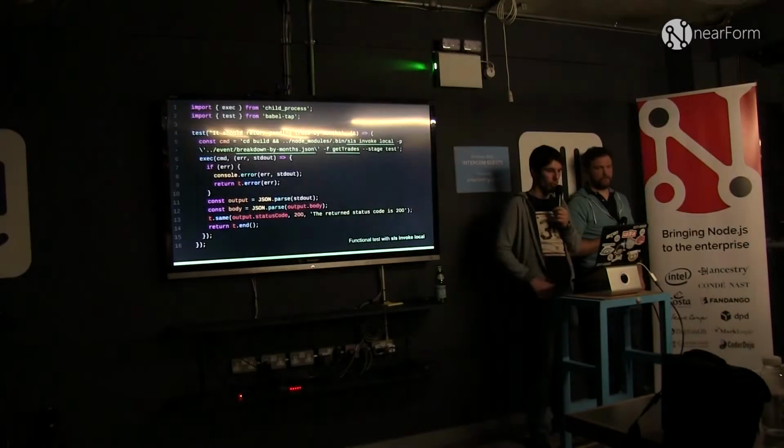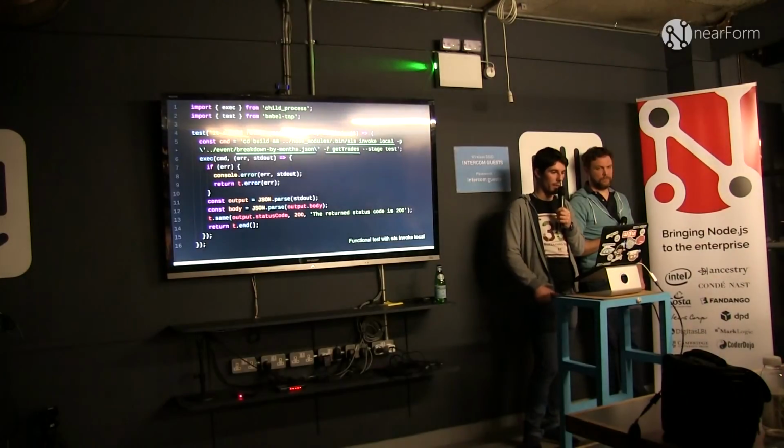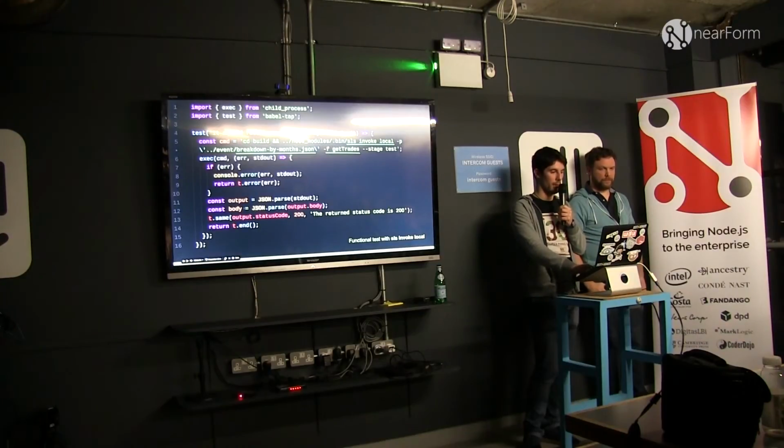So just to show you an example, very easy, just look at line 5. We create a command that we execute with the exec Node.js function, and then we just get the output here at line 11 and 12. We pass the output, which is going to be just a JSON string, and we can do assertions like, okay, given this HTTP request with this input, is the output at 200 okay? And of course, you can do more complex stuff if you need to test other behaviors.